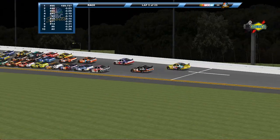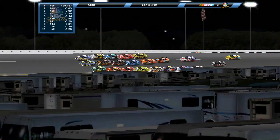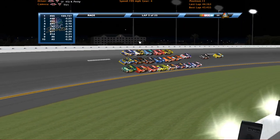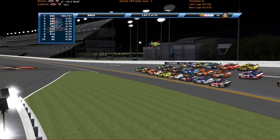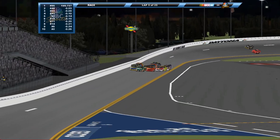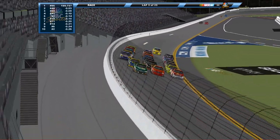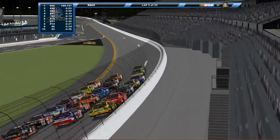And the caution's out for the first time today. Racing back to the caution flag. Who's going to lead us on the race back? It's going to be, looks like the 14 of Val Wolf. Where did she come from? Wolf with a push from Kyle Petty. Now moves up the block, the 19 of Sadler. She's going to lead us back to the line. Val Wolf, your race leader.